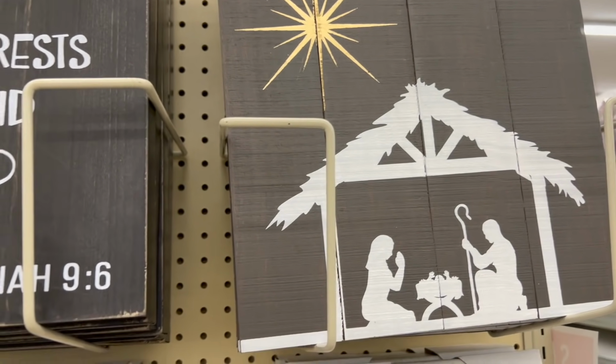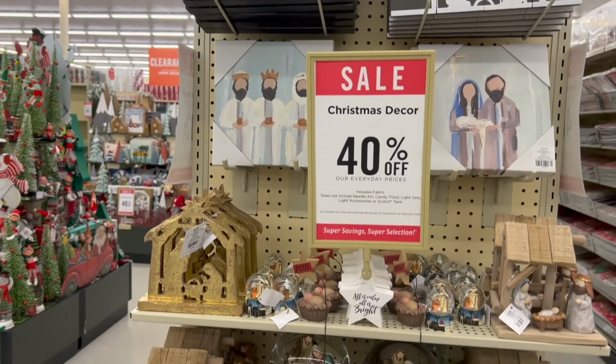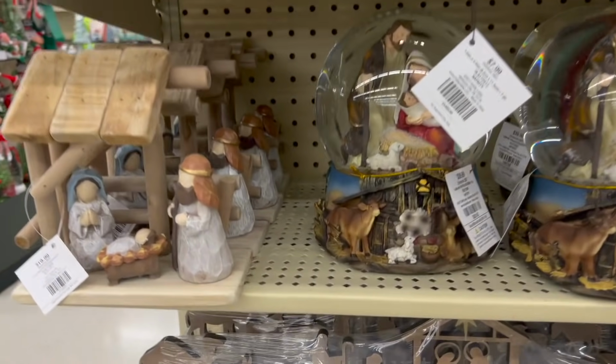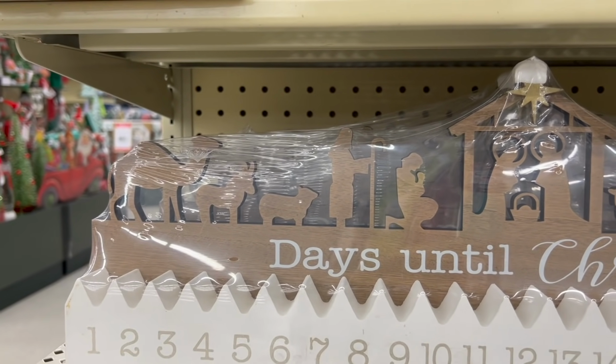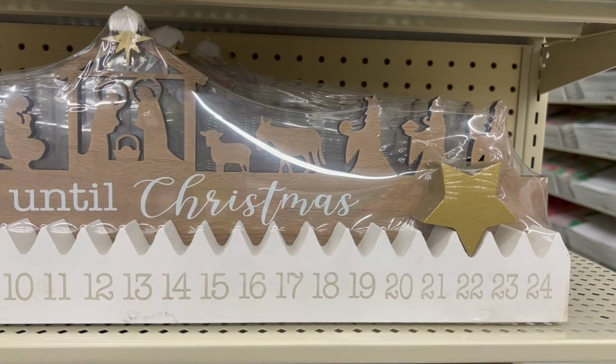And so these were both at $19.99. And then coming down, they have some snow globes and other little cute things that are in the nativity scene. And I love this countdown to Christmas, which has the nativity scene as well.